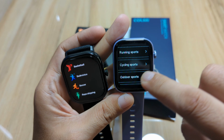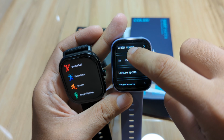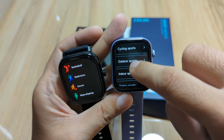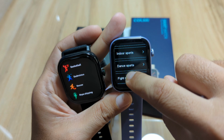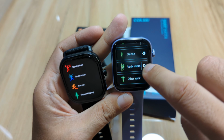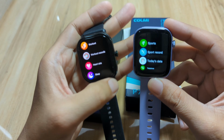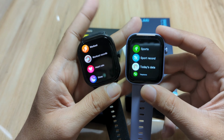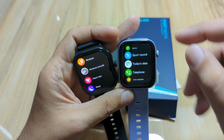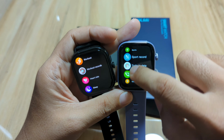You still have other sports here. It's categorized into different categories, as you can see here: running sports, cycling sports, outdoor sports, indoor dance, fight sports, ball sports, and snow sports. So if you love to work out and you have a lot of sports, I guess the P71 is for you. So a win here for the P71.